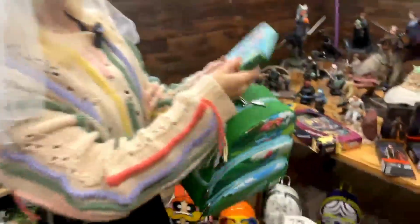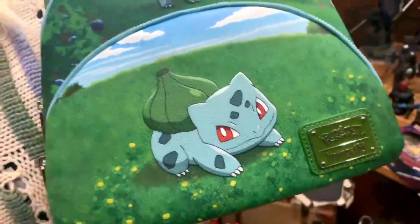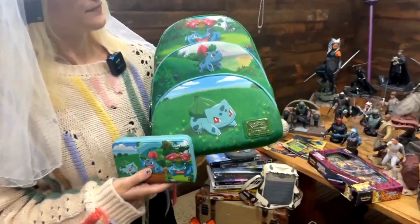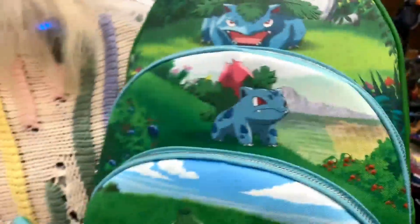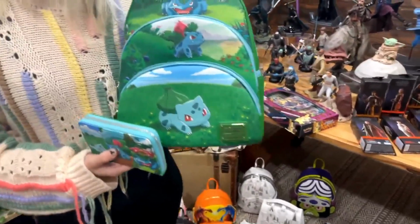Next up, we have more in Loungefly's Evolutions collection. This time it's Bulbasaur. Look at him. Yay, he's so cute. Strategic choice to give Bulbasaur so much negative space and cram Venusaur right up the top there. That's true. Because well, Venusaur's ugly. Take that back. Shut up. That's an ugly damn Pokemon. I want all Bulbasaur. You're an ugly Pokemon.